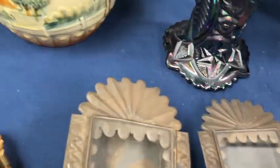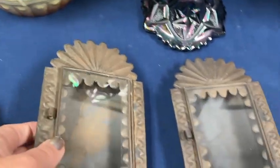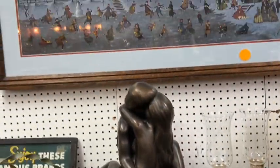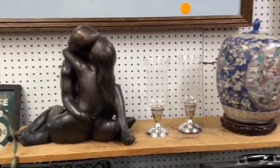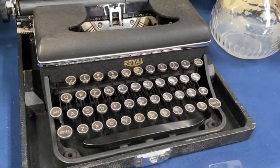Oh, these I wanted to bid on. I don't know what happened. I spaced out. I thought those would look gorgeous with jewelry in them, little old shadow boxes. But yeah, I forgot. I guess I don't know. Maybe I was in the ladies' room or something.